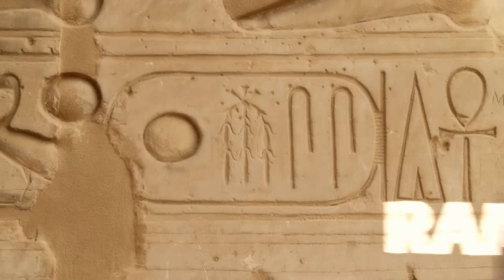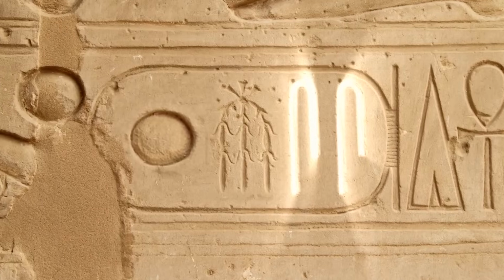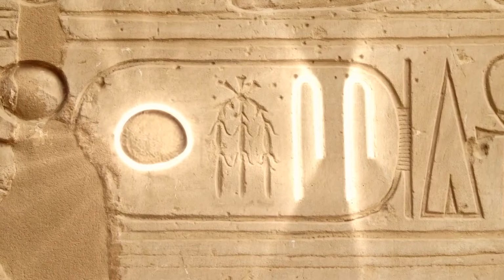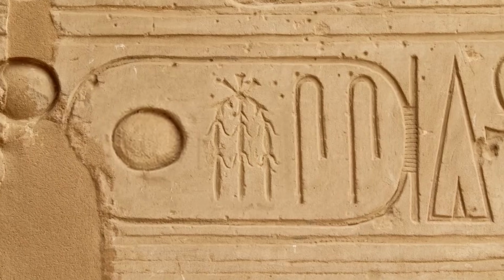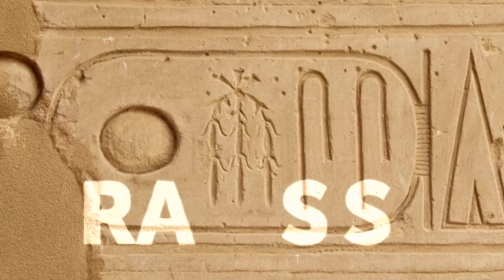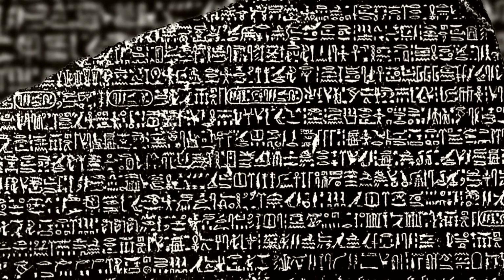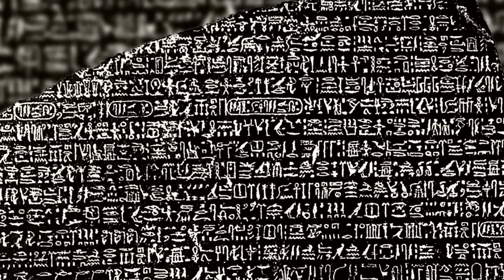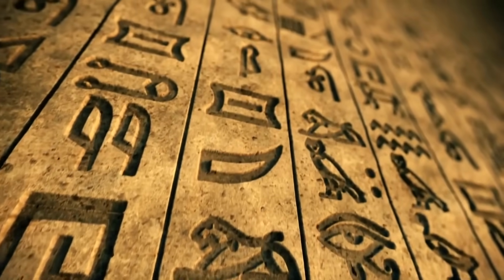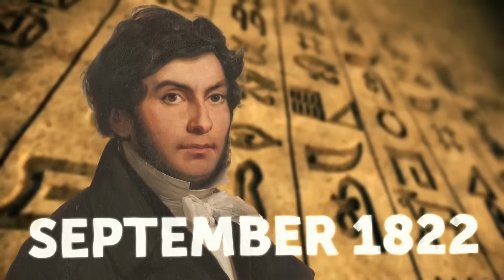It had 4 symbols. The last 2 were the same. He determined this was the sound S. The first symbol was the sun. This is Ra or Re in Coptic. So the cartouche read Ra something SS. Can you already guess the name? Of course, it's Ramses. This breakthrough finally cracked the code. Ancient Egyptian wasn't a mishmash of cool-looking images. It was a phonetic language that Jean-François Champollion discovered in September of 1822.